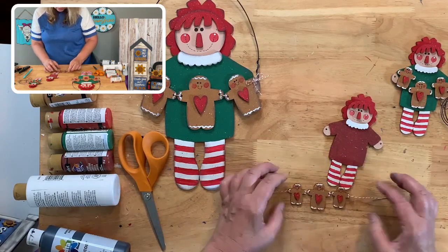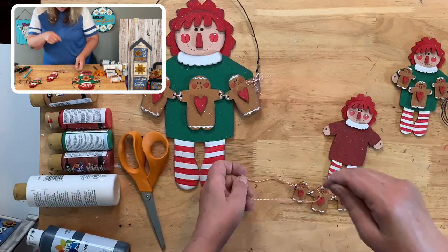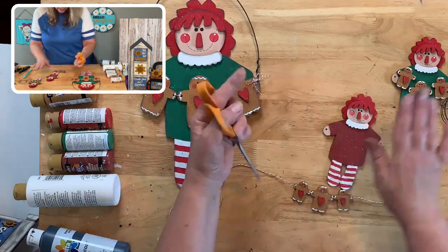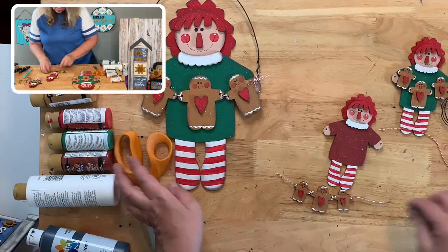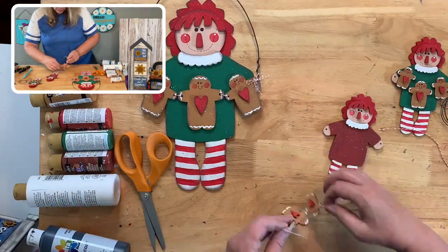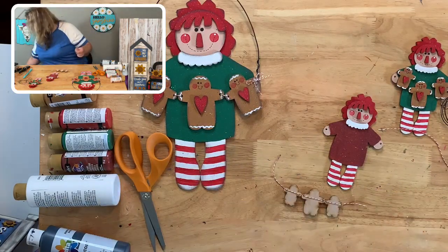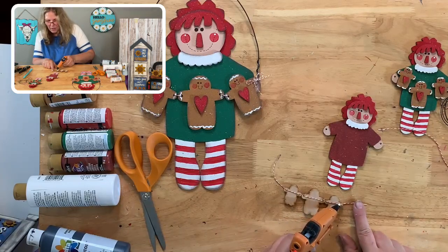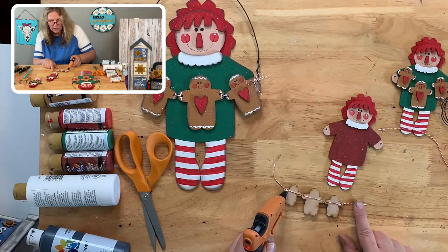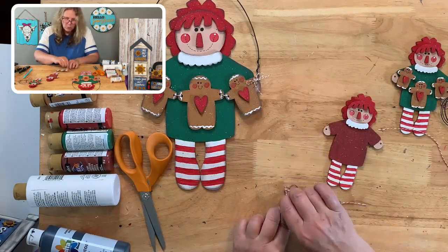So we're going to do the same thing that we just did with the others. We're going to trim this down because we're going to tie some bows, and I'll put the wire. You're going to trim that, flip it over, and put a tiny bit of hot glue to hold that. Okay, so I flipped it over. I might need another glue stick. Just a tiny bit of hot glue there. Hot glue here.